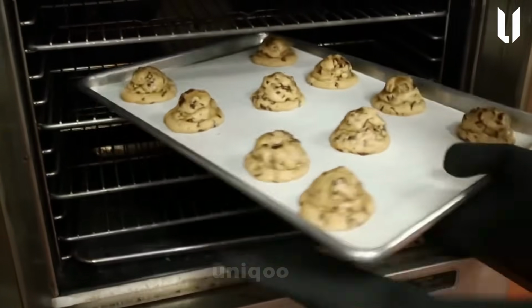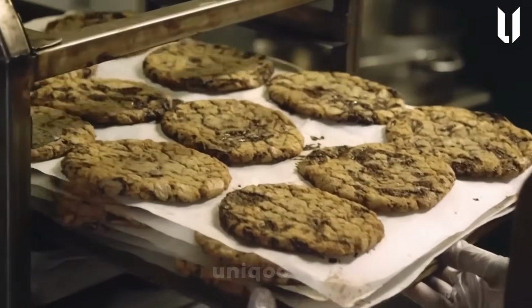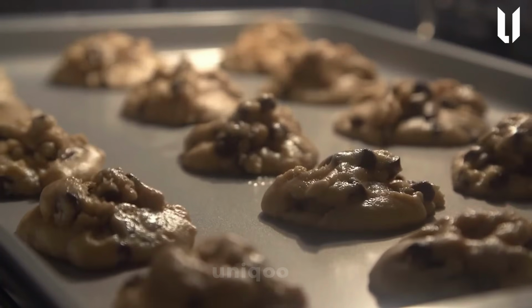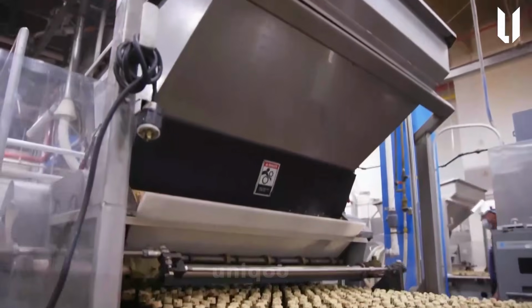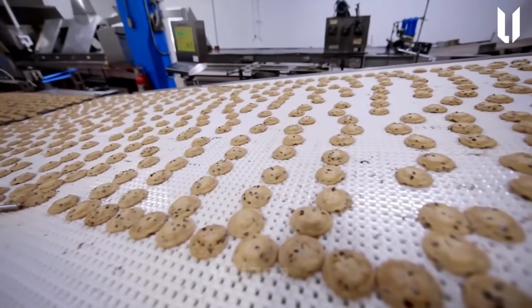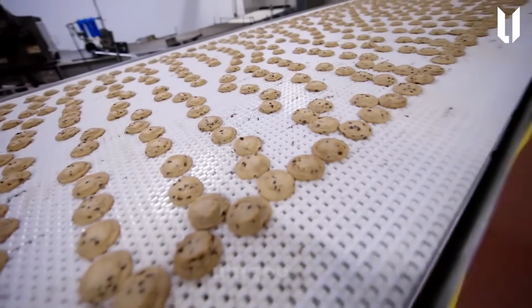Throughout the formation stage, visual inspections are conducted to identify any defects or irregularities in the cookie's shape or appearance. Any cookie that does not meet the established quality standards can be removed or adjusted manually before proceeding to the next step in the production process.